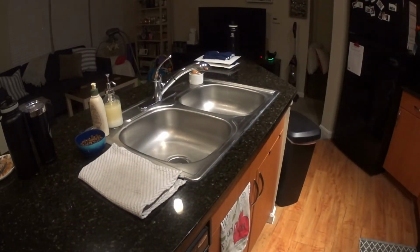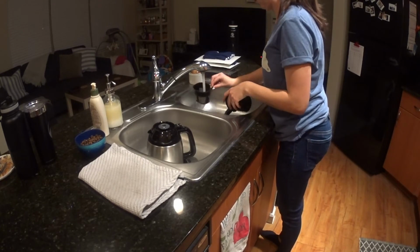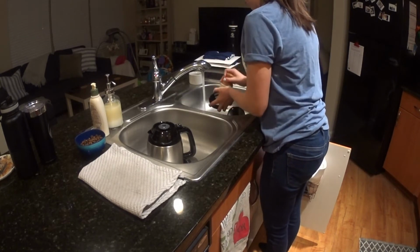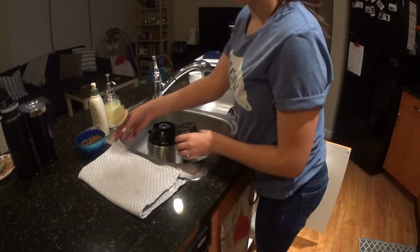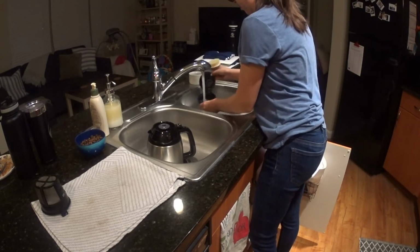And once breakfast is finished, I like to tidy up the kitchen a little bit. I always reset the coffee maker, dump all the coffee grounds out. The coffee maker is dishwasher safe, so you can wash the parts in the dishwasher, but I prefer to hand wash everything. It's much quicker, and I feel like it's kind of silly to load it when I'm just going to use it again the next morning or maybe even the afternoon, depending on how the day goes.